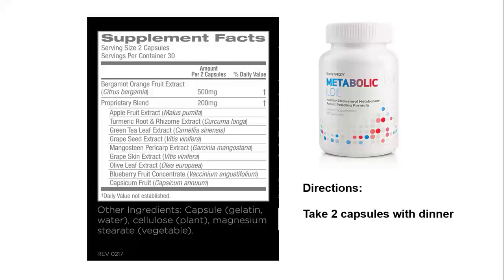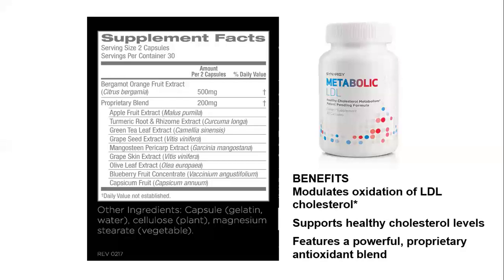So it's a pretty simple program. Take 2 capsules with dinner. Now, if a person wanted to be more aggressive because they're looking at that study that was using 1,000 milligrams of bergamot extract, well, if a person wanted to take 4 capsules on a daily basis, take 2 at lunchtime, take 2 with dinner. Bit more aggressive. Can't say that they would have better results because we don't have a study for it. But the probability is they would most likely see some additional significant improvements depending upon where they're at initially in their cholesterol levels.